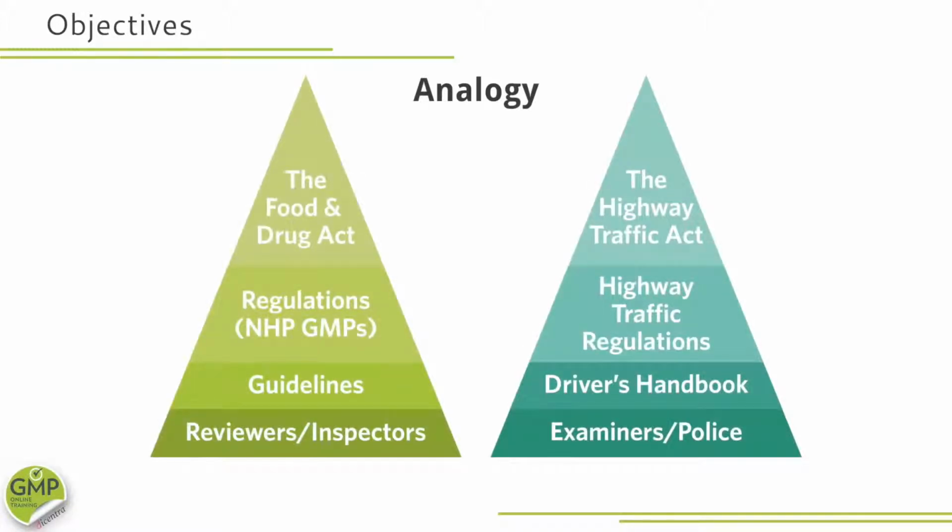Now, the GMPs tend to be somewhat removed from our everyday experience. So, by way of continuing introduction, let's look at something that's perhaps more familiar, and use the Highway Traffic Act as an analogy to put the GMPs into perspective. So, just as we have the Food and Drugs Act, so in Ontario at least, we have the Highway Traffic Act. Ironically, the Highway Traffic Act says almost nothing about how to drive a car, just as the Food and Drugs Act says almost nothing about how to manufacture NHPs. Instead, the Act just lays down some general ordinances, which are then interpreted by the regulations.